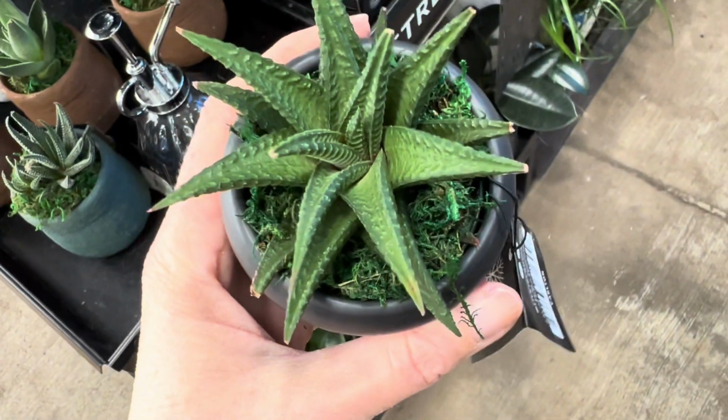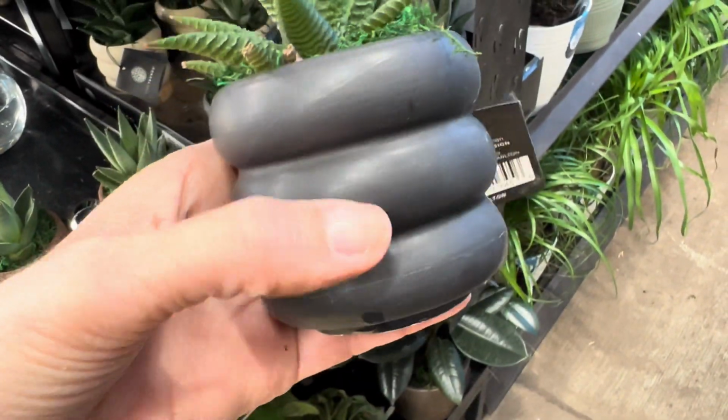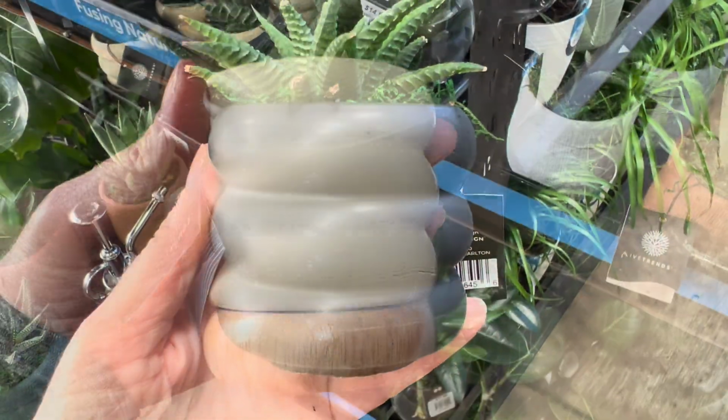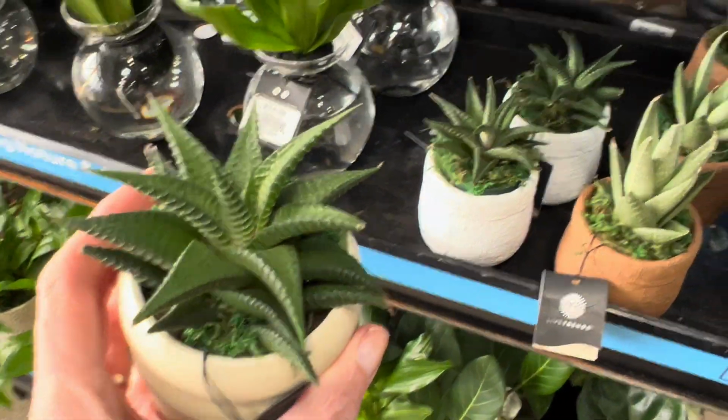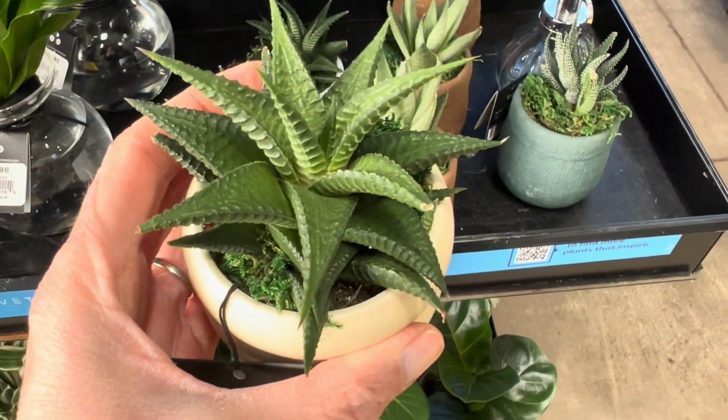Now, these have to be the coolest succulent planters I found here. They have different succulents planted in both these dark gray pots and then cream colored pots, and they're marked at $9.98 each, and I just thought they were really nice looking.